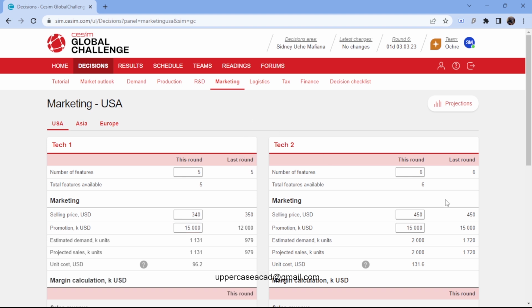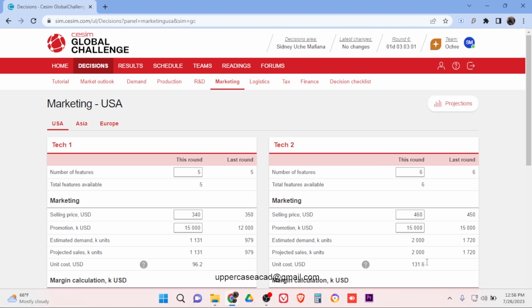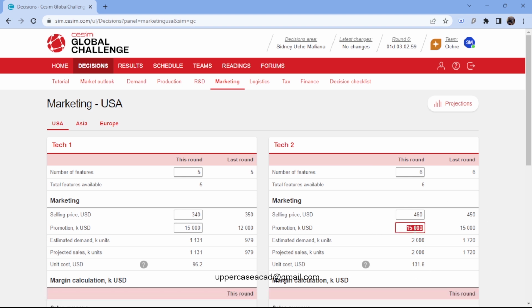Now, shifting our focus to Tech 2, we'll enhance the product by adding 1 feature. So we already know it has 6 features. Now, to reflect the improved offering, we'll raise the selling price to 460 and allocate a promotion budget of 20,000. So this will drive the brand awareness.